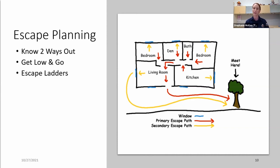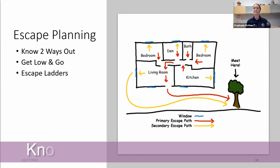Maybe you're caring for your parents who are older, or maybe you just have somebody in your family who has special needs that might need a little bit more time to get out. It's good to think about this and to make sure everybody is on the same page and knows what to do. So first thing is you want to know 2 ways out of where you sleep. So typically we get out through our doors. We all know that.